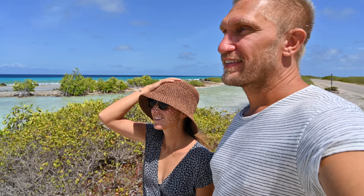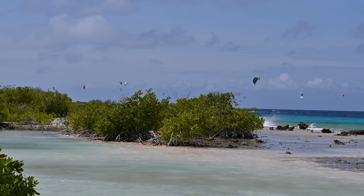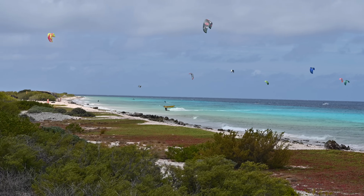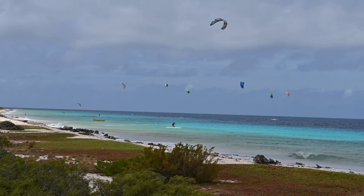It's very windy today. We're almost at the southernmost point on the island. There are a lot of kite surfers out here today. I guess they love the wind and the flat water because they have the protection here from land. On the southernmost tip stands the lighthouse, which we could see as we were arriving in Bonaire at night a few days ago.